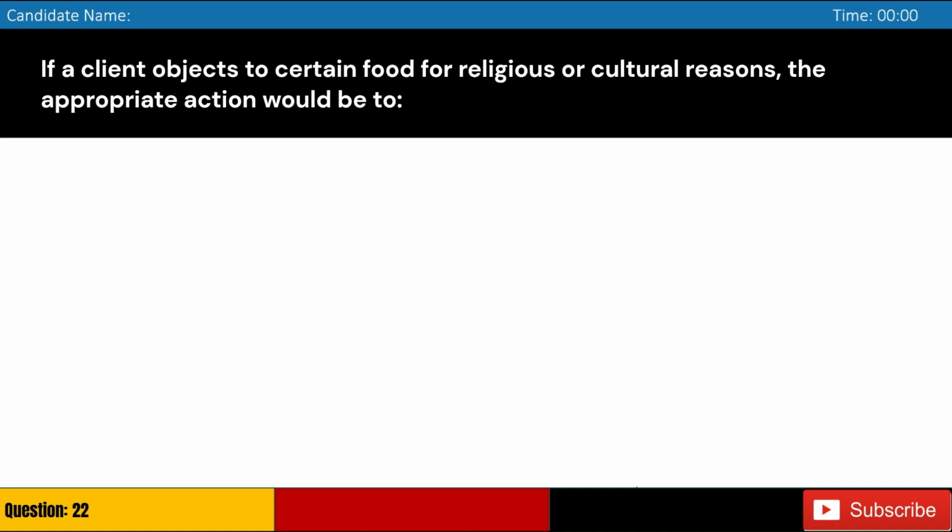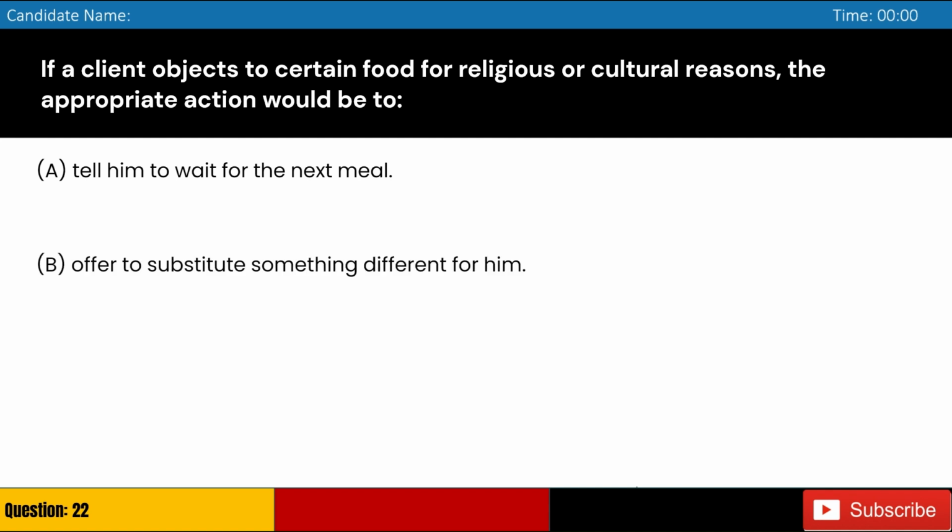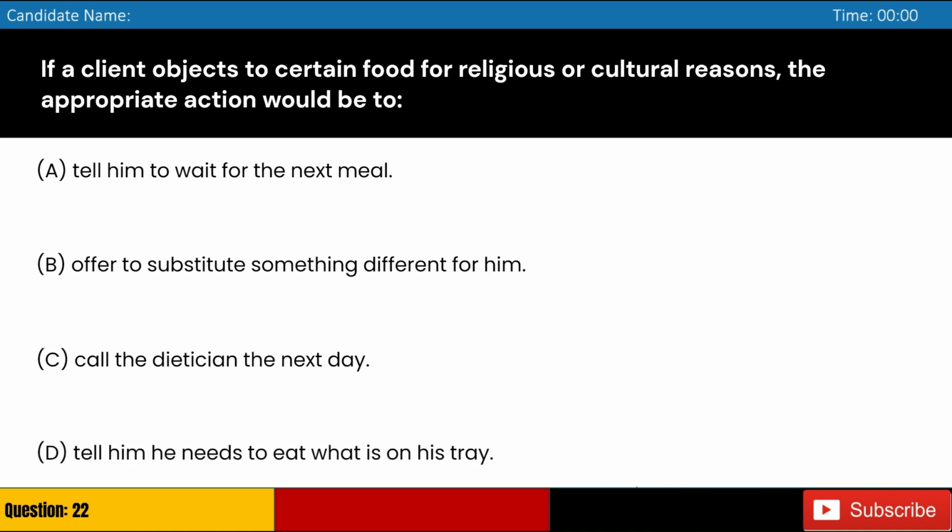If a client objects to certain food for religious or cultural reasons, the appropriate action would be to A. Tell him to wait for the next meal. B. Offer to substitute something different for him. C. Call the dietitian the next day. D. Tell him he needs to eat what is on his tray. Answer B. Respecting religious and cultural dietary preferences is important for client comfort and well-being.